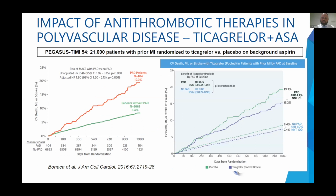Interestingly enough, a similar analysis was seen in another trial, the Pegasus TIMI 54 trial, which included 21,000 patients with prior MI randomized to ticagrelor versus placebo on a background of aspirin. And in this study, 2 things come to light. First of all, the graph on the left. What this is showing is that patients without PAD had an overall lower rate of CV death, MI, or stroke compared to those patients with PAD in the trial, in terms of pooled numbers of the cohort. In fact, the adjusted hazard ratio for having peripheral arterial disease was 1.60 compared with those without.